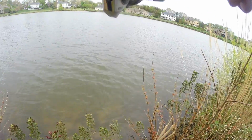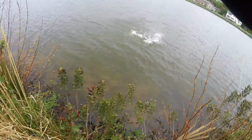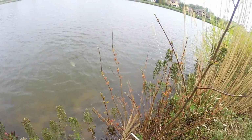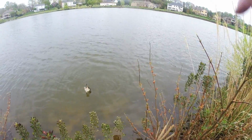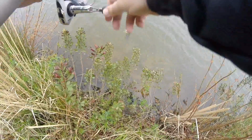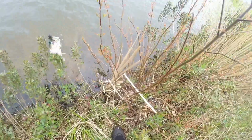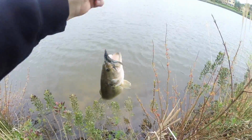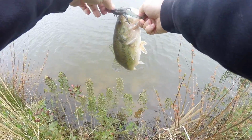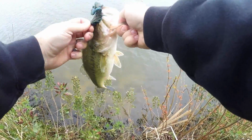Here you go. Yeah. Yes, sir. Get up there, baby. There you go. Oh, don't spit it. Don't spit it. Don't spit it. Come on up here. Get your big butt up here. Yes, sir. All right. Oh, wow. What a bass.